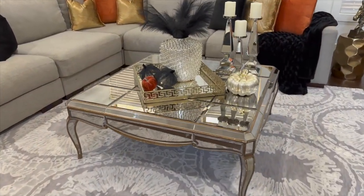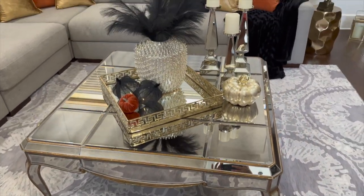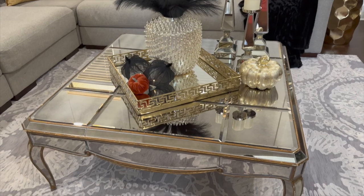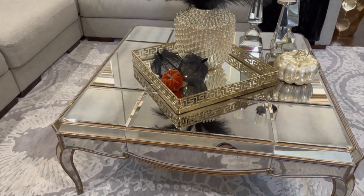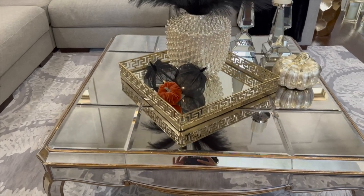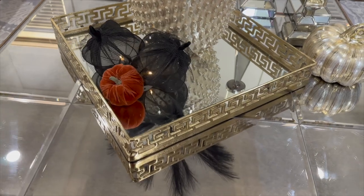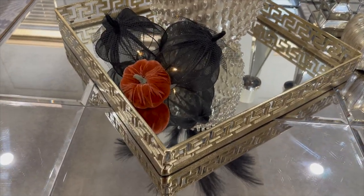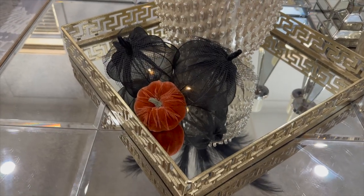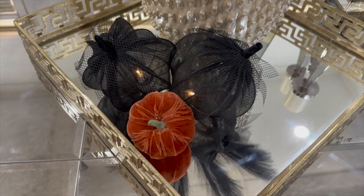Okay guys, we're gonna go over and start with the coffee table. You guys know this coffee table very well. I've had it for many years. I'm trying to change it, but you guys keep saying, don't change the table, I love it. So it's here for you again. And on top of it, I have this tray again. This tray too, I've had it for years and I absolutely love it. It works pretty much with everything, so it's hard for me to kind of switch things up.